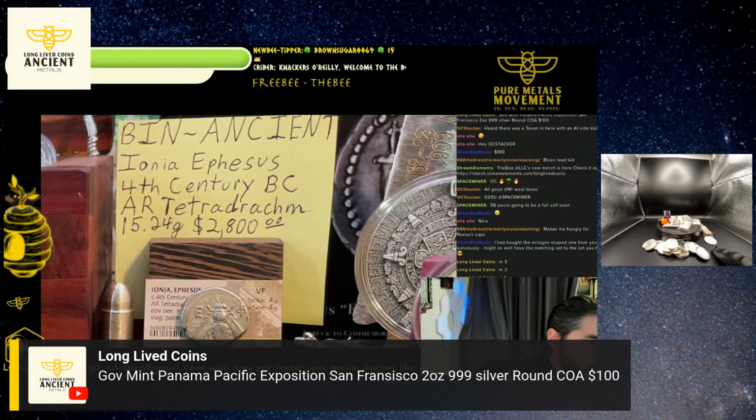Tonight's ancient coin is this Ionia Ephesus 4th century BC AR tetradrachm. The AR in ancient coins stands for silver. And these Greek coins that I like to collect are 98 plus purity. So it's a pure silver tetradrachm at 15.24 grams, about a half ounce of silver, nice little chunky piece, quite beautiful.